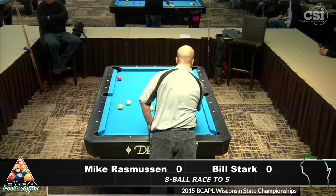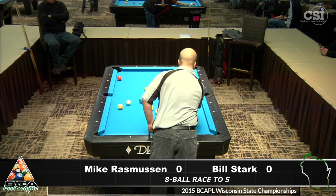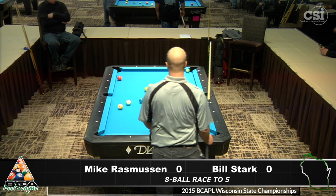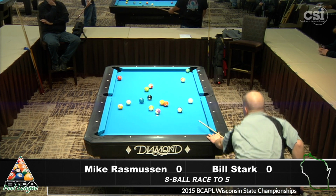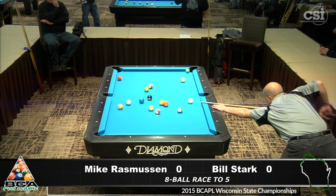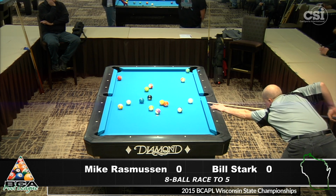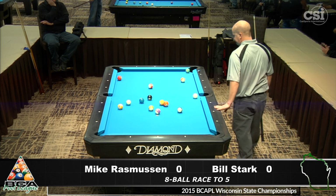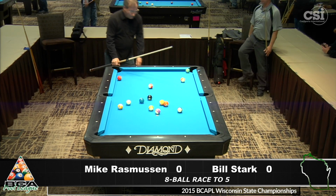We're here at the Potawatomi Hotel and Casino, Milwaukee, Wisconsin. This is the BCA Pool League's 2015 Wisconsin State Championships. The CSI, CueSports International, is operating this event. They're the owners of the BCA Pool Leagues. A good shot from Mike, but unfortunately his cue ball found the darkness.